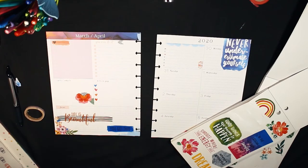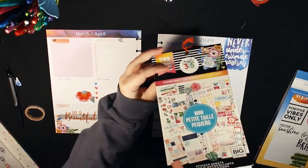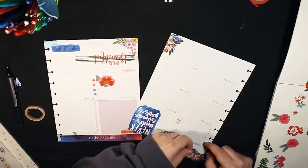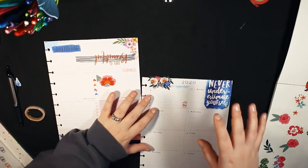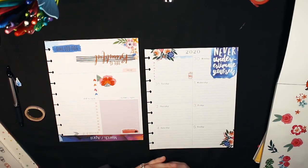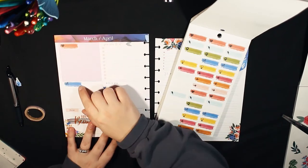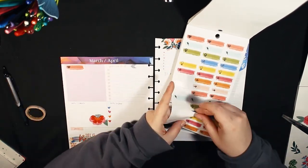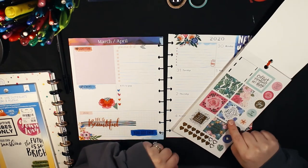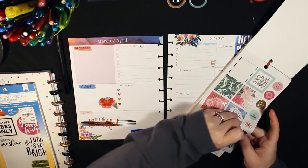Love it. All right, I'm going to go back here into my Choose Happy mini book by the Happy Planner and find some more florals, I think. Cute. I like it. Ooh. Do your best and forget the rest. And that's got the blue in it. Yeah, I think I'm gonna have to use that somewhere.